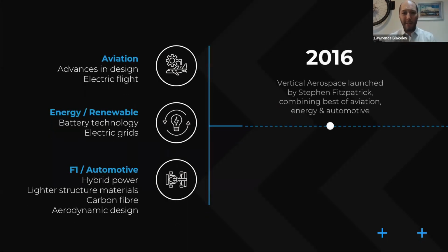Now, when Stephen set up our company, he was really keen not to just draw from aviation. If you take an already tried and tested system and apply it to a new design, you're going to get probably something that is very similar to what's already out there. And Stephen wants something different. So he's purposely drawn from across the various industries. He himself is from energy. OVO Energy is one of the leading suppliers of renewable energies.